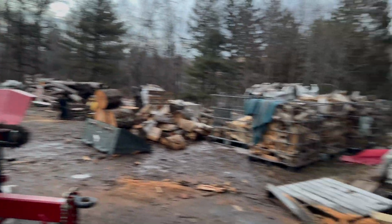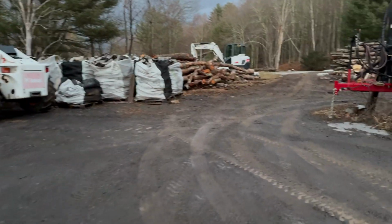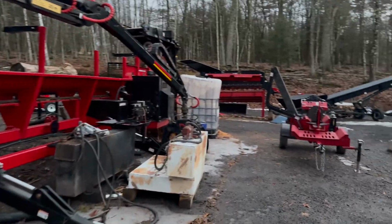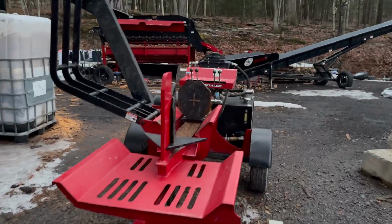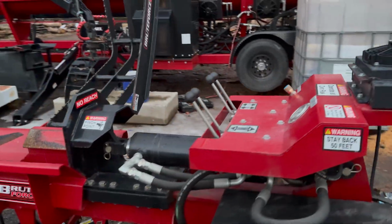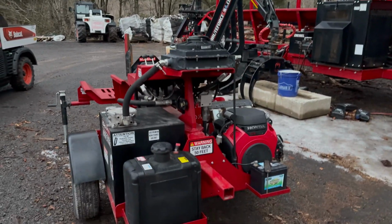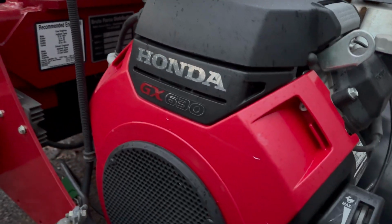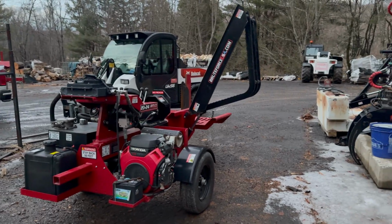And what else do we have around here? Log lift bags like usual, a muddy mess. My 1824 diesel. Oh, here it is. This is the 2024 auto cycle fast split, commercial splitter, log lift, hydraulic wedge. Like I said, auto cycle fast split, oil cooler, upgraded Honda motor on this one. It is the GX630. Electric start, solid axle, highway tires, all that kind of good stuff.